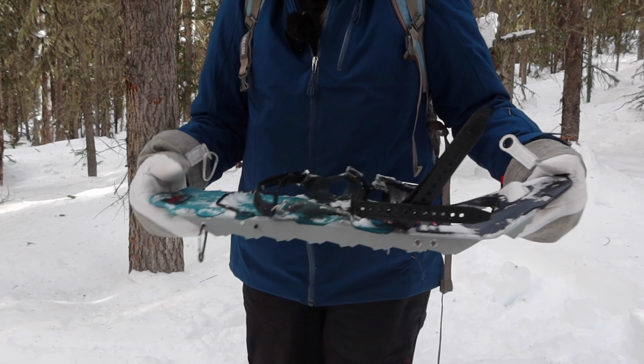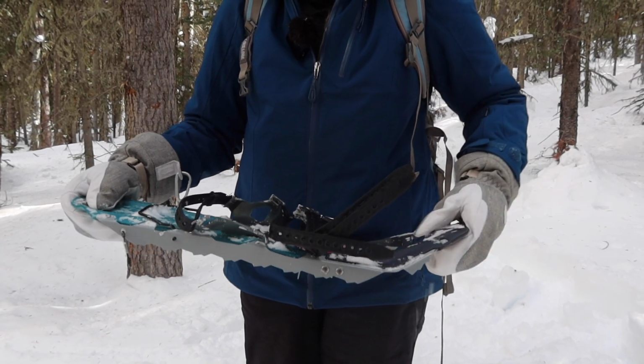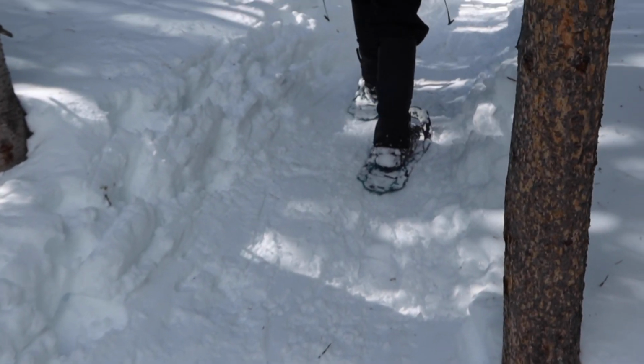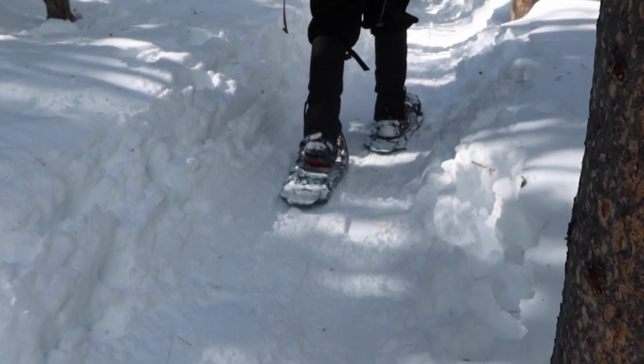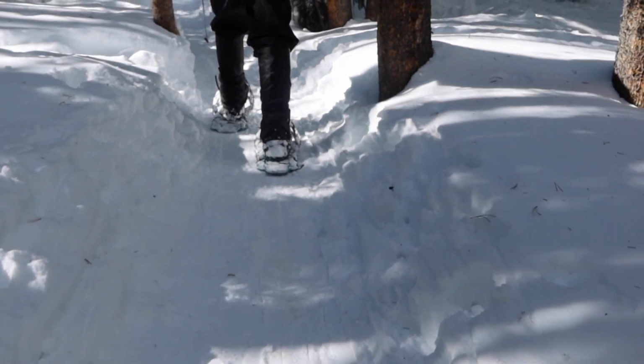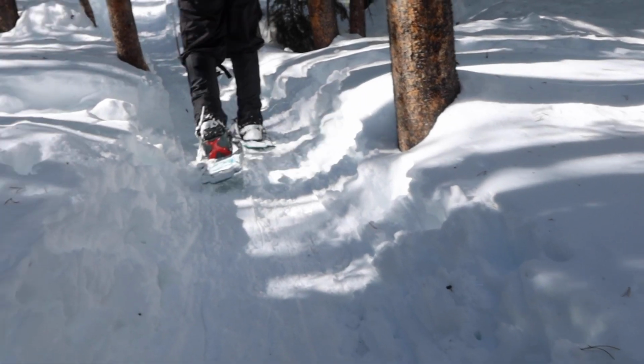Whereas these over here, these just basically slide. These are MSRs, and they slide onto the snow. The majority of the people that I've seen today that have been snowshoeing, I've seen them use more of these MSRs.